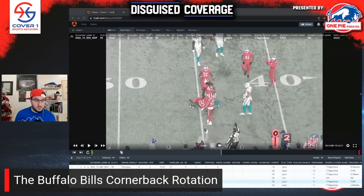I don't think we're going to get to a spot where Kaiir Elam is the lockdown corner 2 and he's getting like 80-90% of the snaps. I don't think you're going to get to that level unless, knock on wood, something happens to Dane. Also, Christian Benford starts to come back. What does he look like getting into the rotation? He's had a very good year, especially considering what the expectations were for him coming into this year. So we'll see what happens going forward.